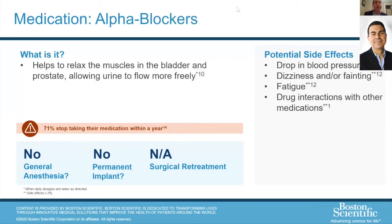What other things can be used? Alpha blockers. These are medications that work on the actual muscle of the prostate to relax the prostate, open up that channel, and allow a man to urinate more freely. These can be very effective in increasing the patient's urine flow, decreasing their frequency, and helping them be happier with their symptoms. Like any medication, they have potential side effects, including effects on blood pressure, dizziness or even fainting spells, fatigue, nasal congestion, and interaction with other medications.